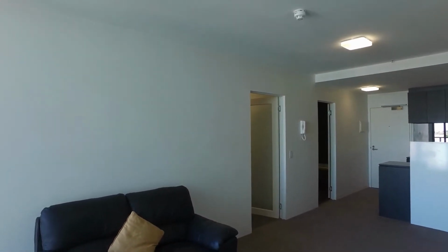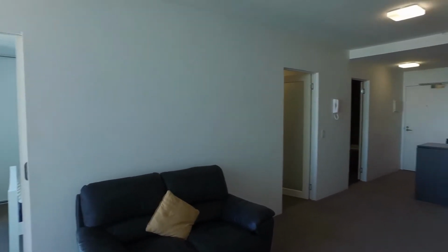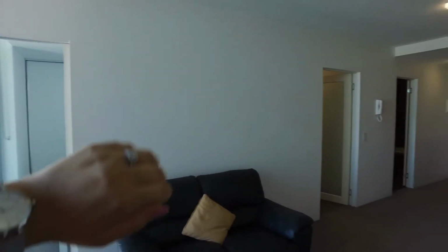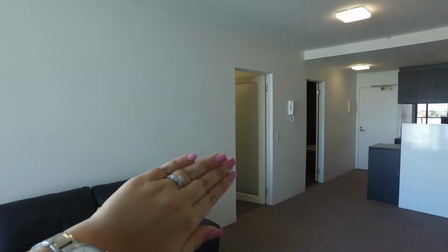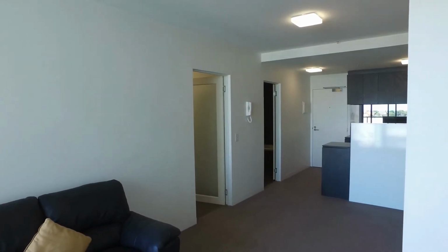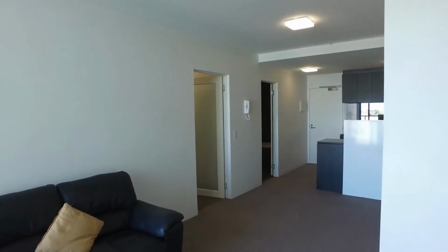Just to give you an overview of the apartment, we are currently standing in the lounge room, with the balcony to the left-hand side, and then you've got the first bedroom. Second bedroom with the ensuite just in the middle. The main bathroom with the laundry just to the right-hand side there. You've got the front door and then the kitchen just to the right over that side. So let's take a look around.